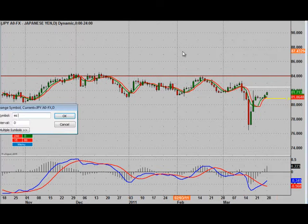Hey, let's look at the U.S. stock market. I'm pretty excited about picking the winner of the contest, but we got two more markets we're going to cover here.